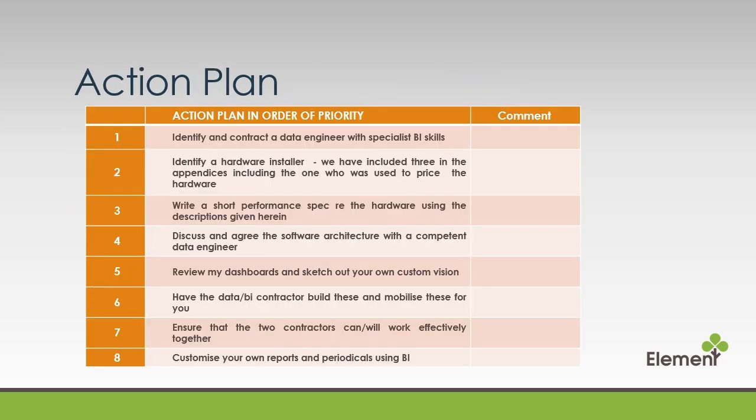Finally, an action plan must be established to deliver MM&T. The first step is to identify and employ a data engineer with suitable specialist skills who can provide an overview and screening of the likely energy and carbon cost relationships and the structure that will be required. This will inform the data collection hardware design and installation plan. A short specification for the system, the analytics, and the hardware should be developed. The software architecture should be discussed and agreed upon with a competent data engineer.